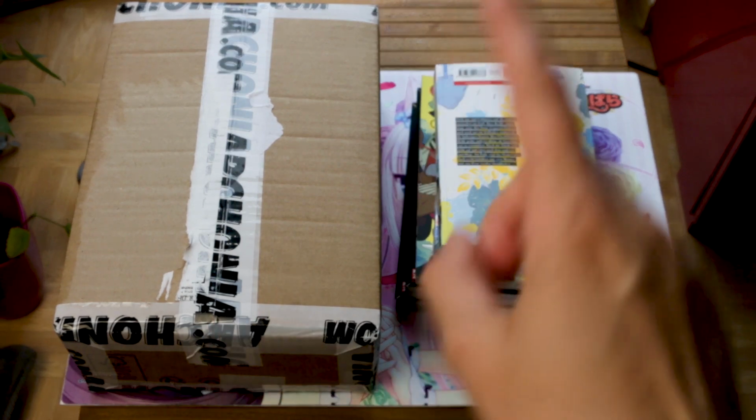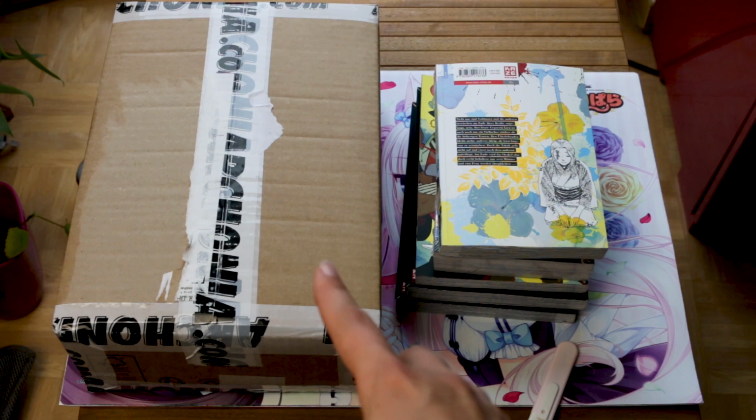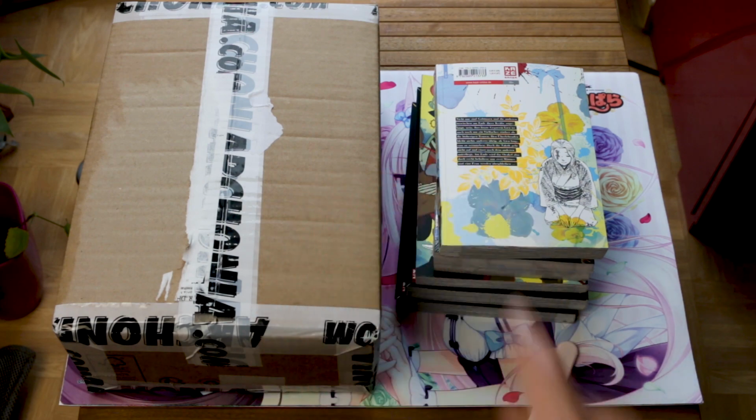So we will start with my store pickups that are all in German, and then we will take a look at the newest delivery to me from archonia.com, which are all my English volumes.